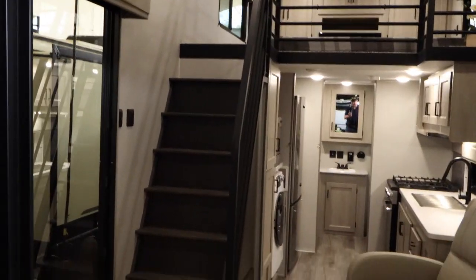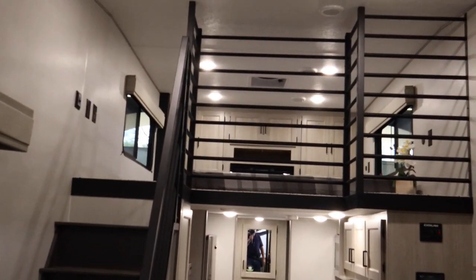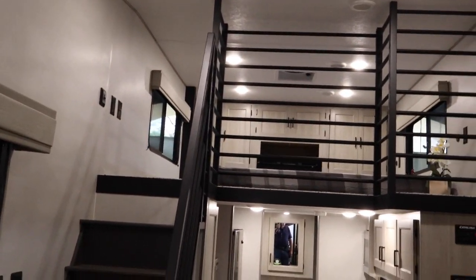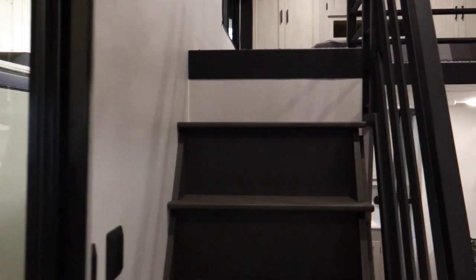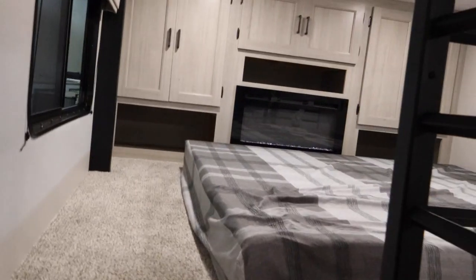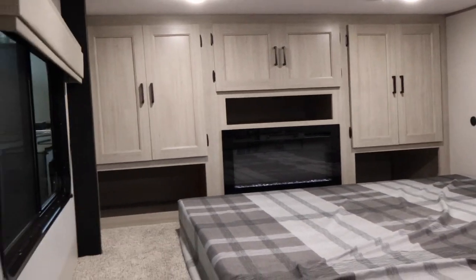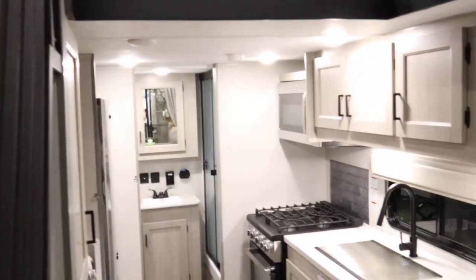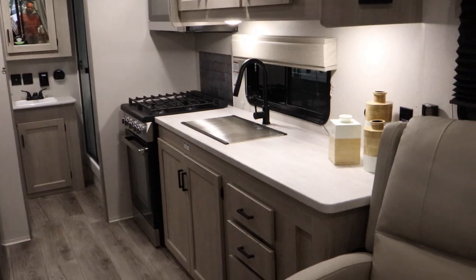So the first thing I notice when I come in here is the stairs going up to the loft. And that loft is basically just a queen bed. Looks like a queen or a king bed up here. King bed. So not an older couple's rig. Not one that I'd probably be able to get in and out of bed from. I'd have to come downstairs, but we'll kind of go through this.